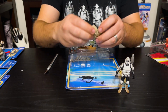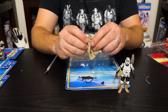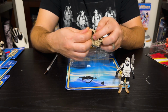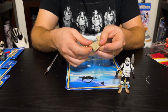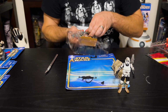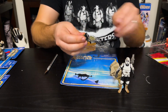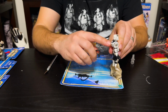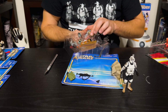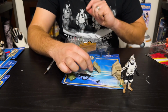We have a soft goods jacket for one of the Rebels, which is really nice. I don't think we've seen it elsewhere as soft goods. So you can get this jacket and put it on. It's got little pouches, and I think it's a functional pocket. Insane. Really cool to see that. We have what looks like a commando style backpack, again with that hook here, so you can put it on anybody. Maybe not this guy because he's got that piece protruding out the back. We have the Endor Rebel Soldier backpack that we've seen on those figures. That's also included in here.